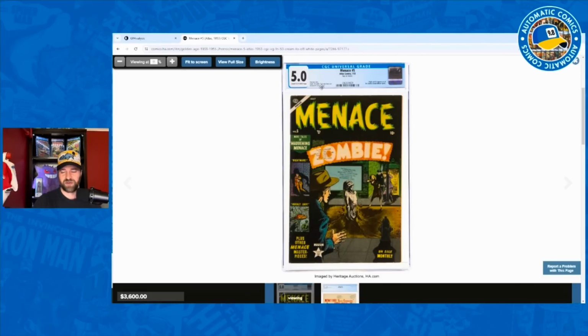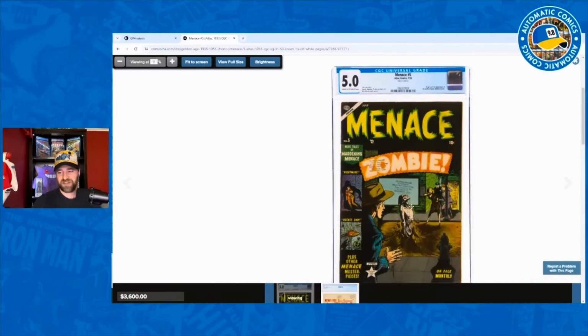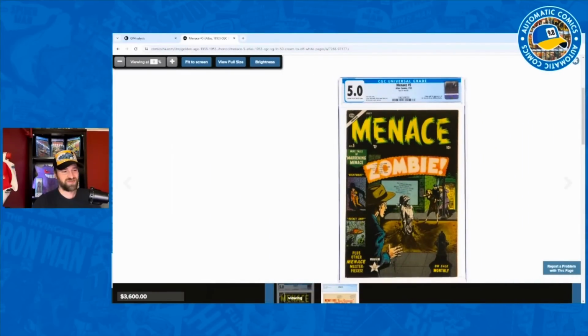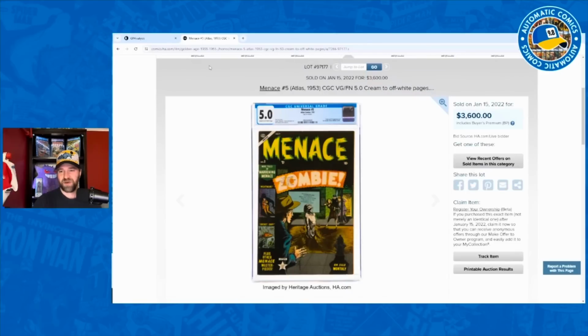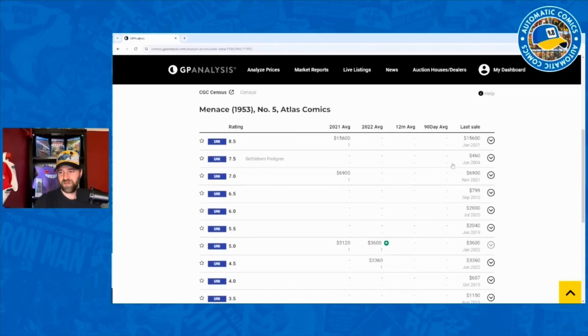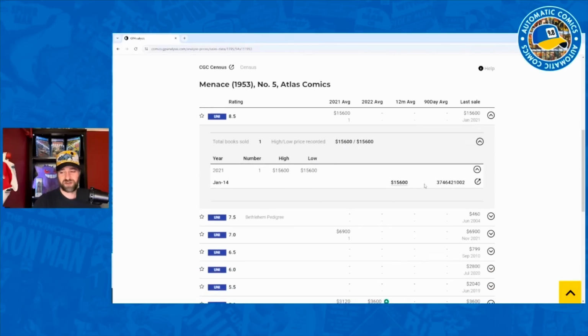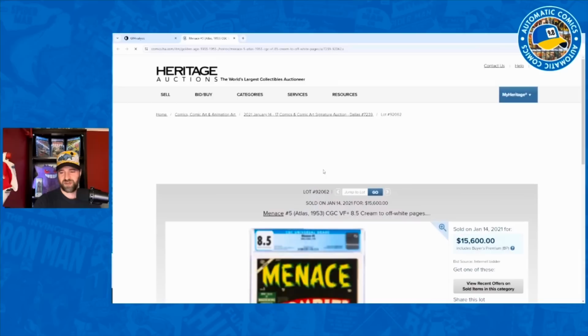This one, you can see here, is also a Bill Everett cover. It's from Atlas, but there's something about this cover that just looks really cool to me. I like this one. But let's see here. Let's go to an 8.5. I'm guessing this is either top of census or close to it. And this one should have some nice colors.